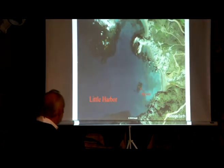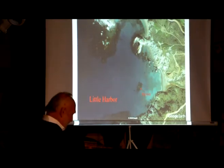So when one comes into Little Harbor, it's on the charts, but you have to be aware it's there. You usually cannot see it because it's usually submerged. It's quite dangerous. So you don't want to anchor over here anyway. You want to go back and anchor back there.